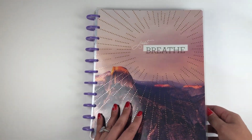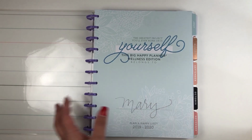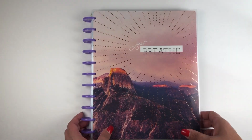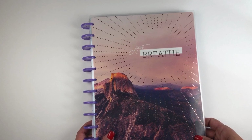But this is an 18-month planner. So what I'm going to do is I'm probably going to pull out the 6 months that I have already passed by and make this a little lighter. And so I'll be using this for wellness.